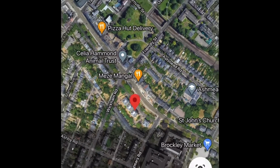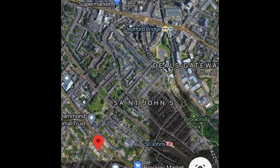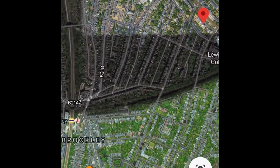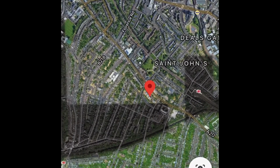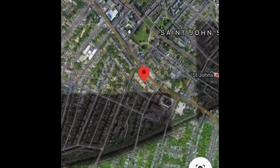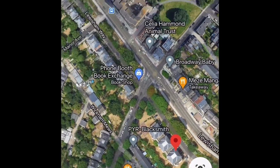It is just a very short walk to St John's Station and Brockley Market. It's also within a short walk to Deptford Bridge and DLR Station. You're also close by to Lewisham College. There are great local amenities along the high street, such as local shops to do your food shopping in, places to eat, cafes, bars, restaurants, etc.